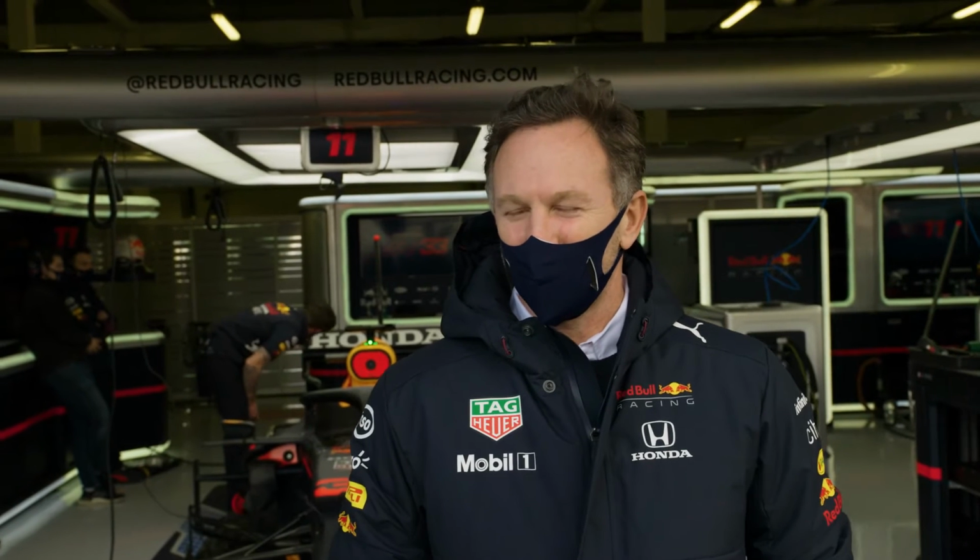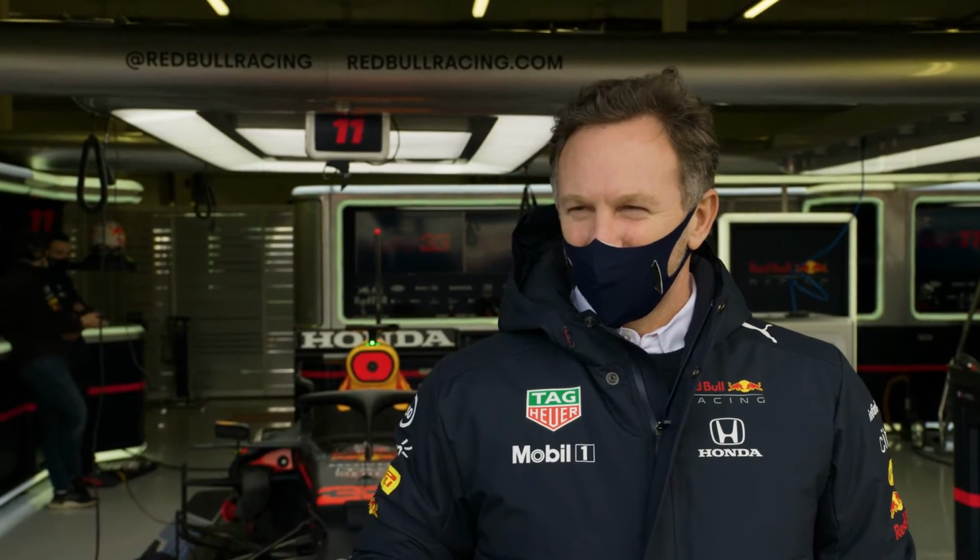So Sergio's first experience of the car. Max also getting to do a few laps. So mainly it's about making sure that all the basics are functioning okay, before it all gets packed up and sent to Bahrain.